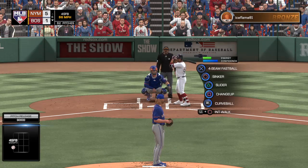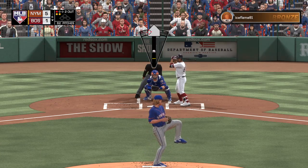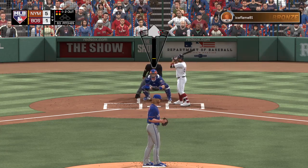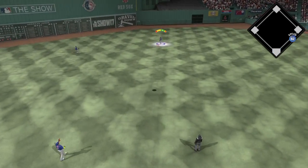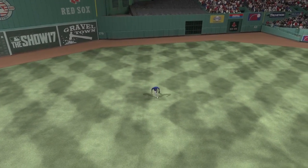Good location on the outside corner there. 1-2. And they'll try to get him fishing there, but he won't offer in the dirt, and it's back to even at 2-2. Sent in the air out to straightaway center. Margot's under it. And that retires the side.